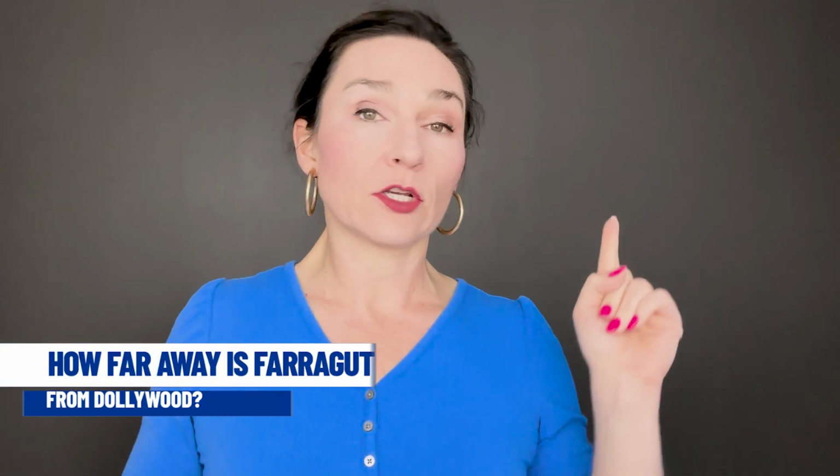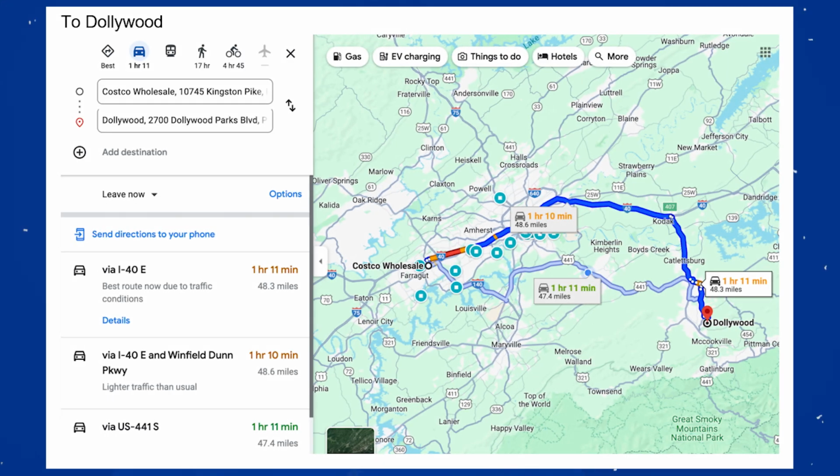And finally, most importantly, how far is Farragut from Dollywood? The reason I did this is so you know how far it is to get to things in the mountains and all the touristy things. To Dollywood, it's about 48 miles, sorry. And this is saying an hour and 11 minutes. There are 3 different routes it's showing. I mean, an hour 15-ish.